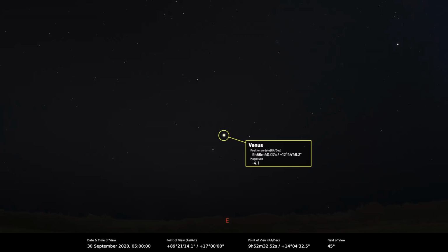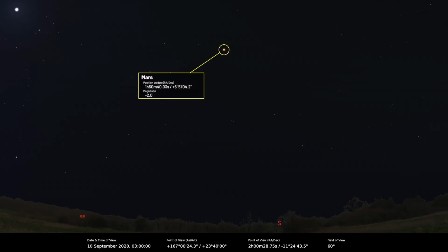Okay, well, let's have a look at what is rapidly becoming the best planet on view, which is the planet Mars, which is now heading towards opposition. It actually reaches opposition on the 13th of October. But at the moment, it's pretty amazing, really, to see in the sky. It is. It dominates the night sky.